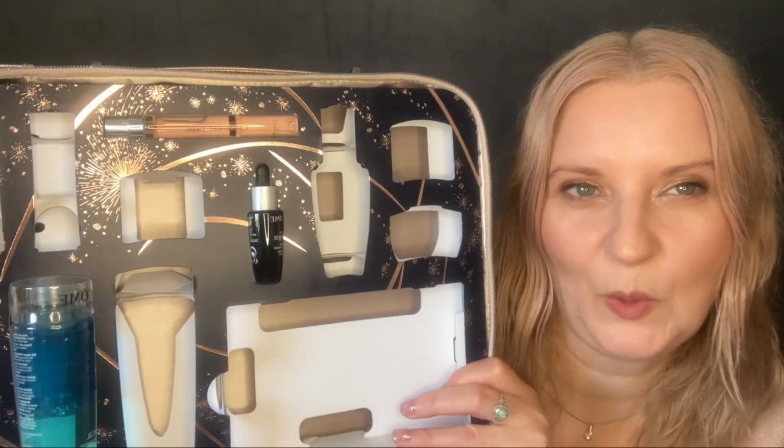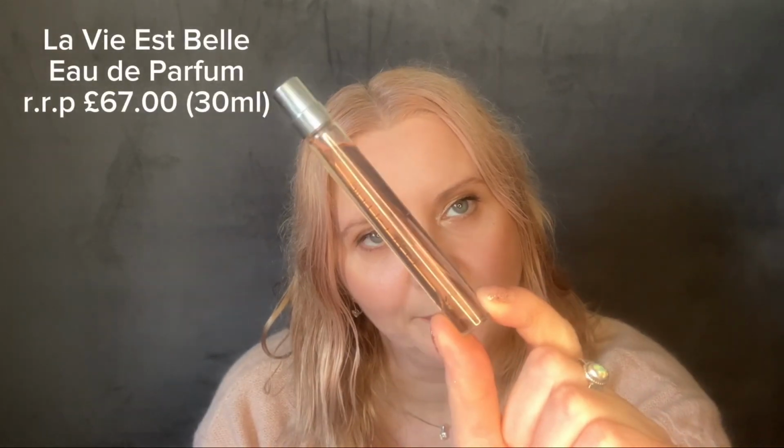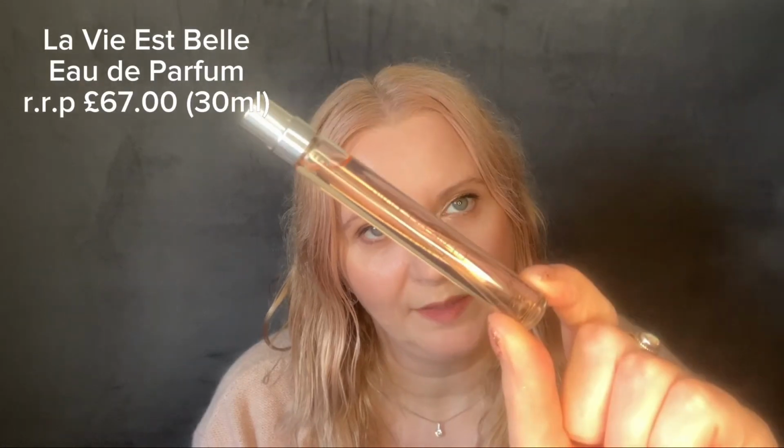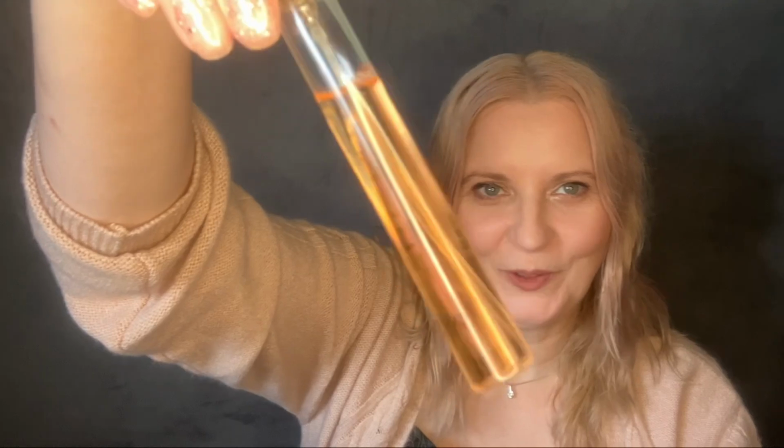We've got the perfume. I'll take the perfume out. 10ml Eau de Parfum. And that is La Vie Belle. And I love La Vie Belle. I've had it a lot of times. Here's my one from last year's. I've got a bottle of this as well. So I take this one out with me if I go out. They're handy to have in your purse, aren't they?